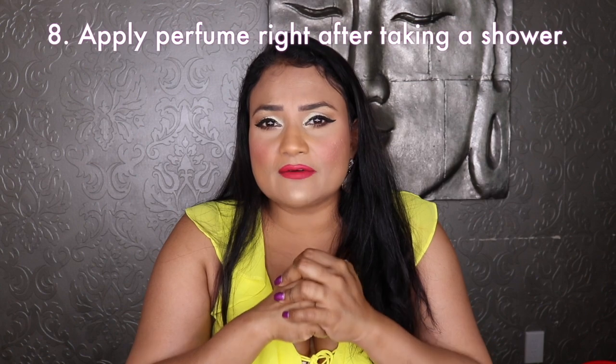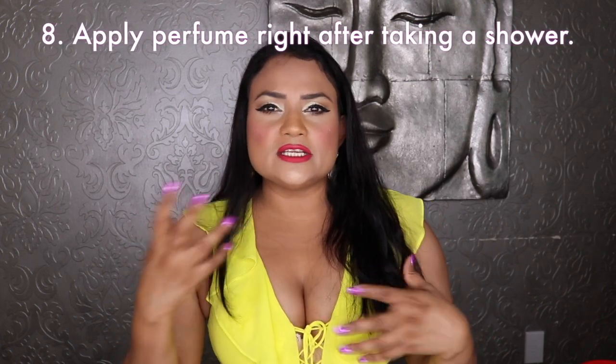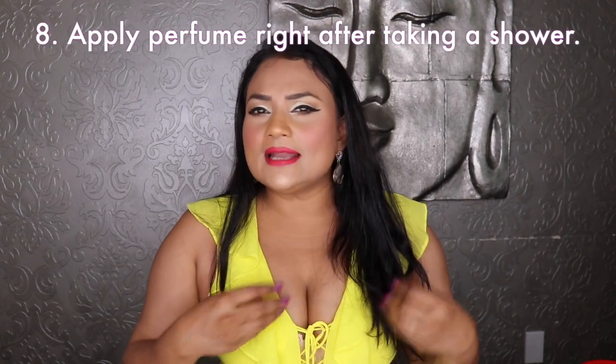Tip number 8, you guys. Apply your fragrance as soon as you're done showering, you guys. So when you come out of the shower and you pat yourself dry with your towel, you're still gonna have some moisture on your skin. And when you have moisture on your skin and you spray your fragrance, that moisture helps absorb that scent and hold that scent better. So right out of the shower is the best time to apply your fragrance. So that'll help even more to lock in your fragrance.